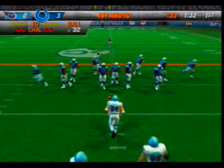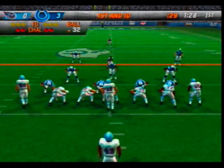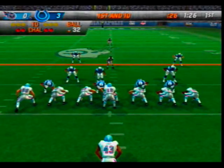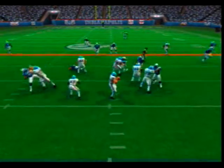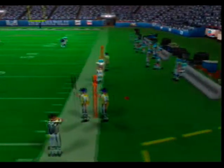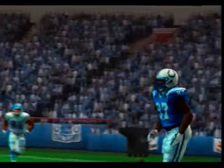Ball on their own 32. Ball on the 32-yard line. Lynch, the lone back. Rogers sends a man in motion. He'll pass on first down. It's broken up. Bates was his intended target. Bates, the intended receiver on the play.